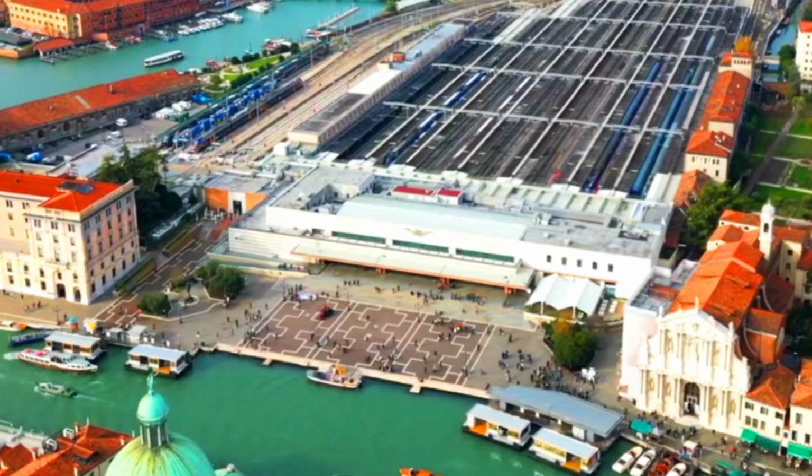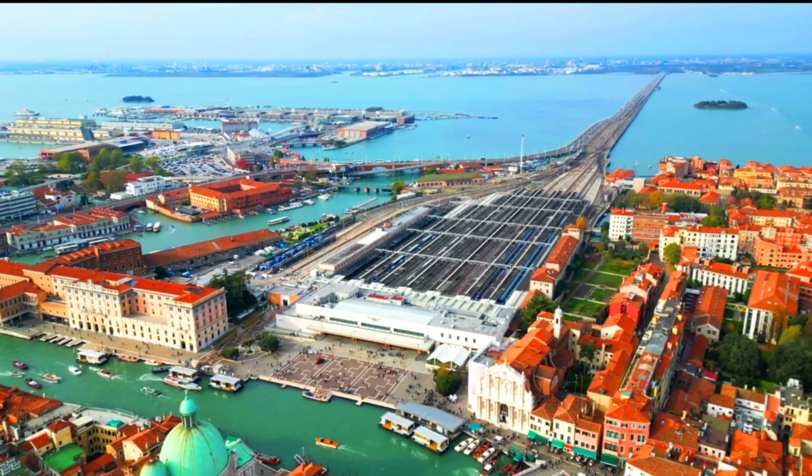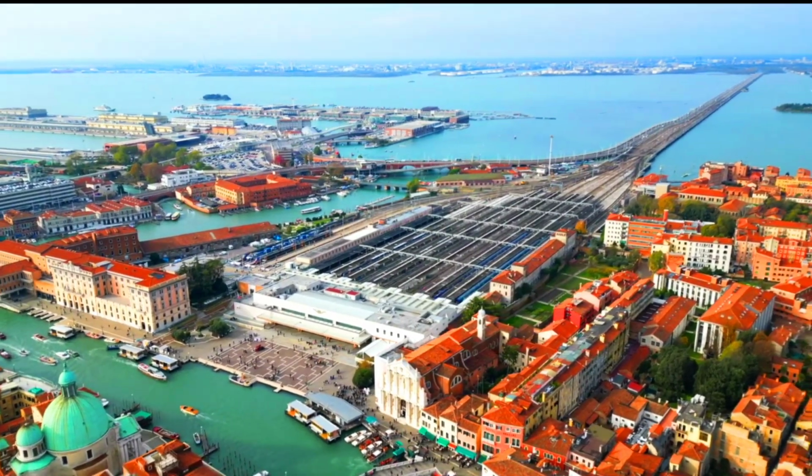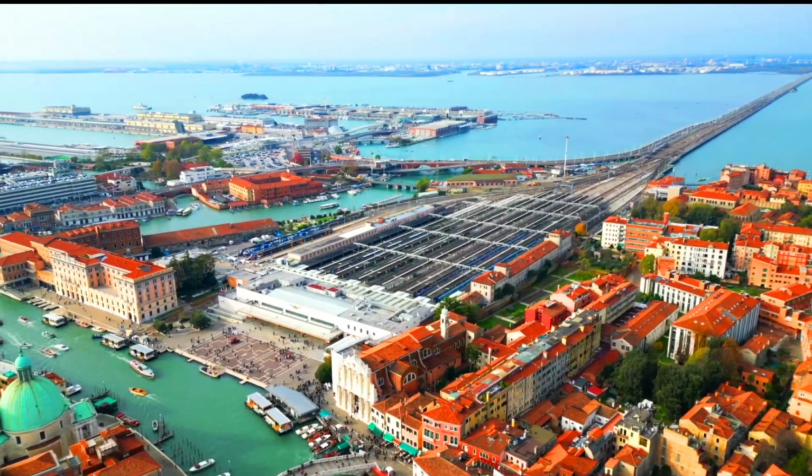Crossing the causeway over the lagoon, then walking out of the station to see the Grand Canal right in front of you with vaporettos, water buses, water taxis, and gondolas makes it arguably the most impressive arrival experience of any station in Europe.